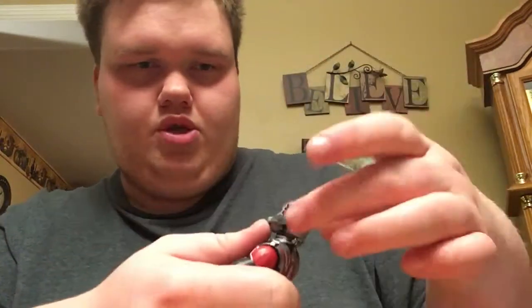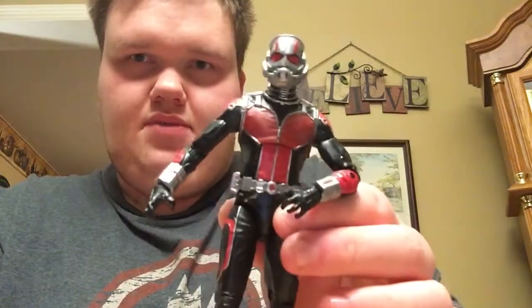Full awesomeness. And he has two little springy things on here, but just to warn you, when you pop the helmet off, the springy things, like these little plastic things back here, will crunch in. So you might want to be careful about that. There's no real easy way to fix it. Just push them back out so then they don't stick in. So yeah, that's Ant-Man, and it's pretty awesome.